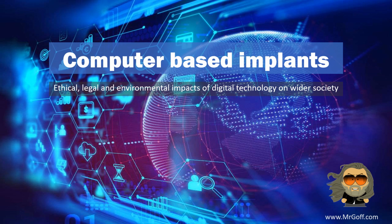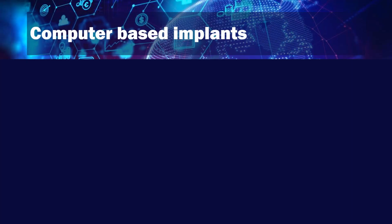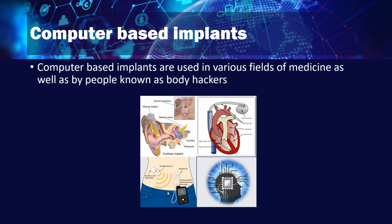This video will focus on the effects of computer-based implants on society. Computer-based implants are used in various fields of medicine, as well as by people known as body hackers. Let's take a look at some examples.